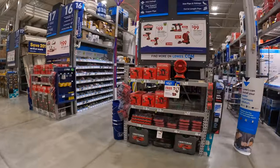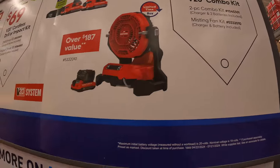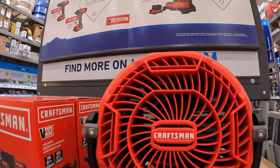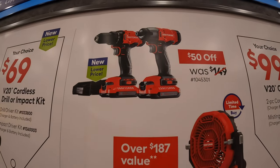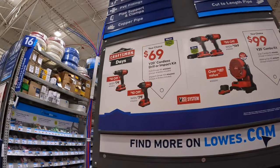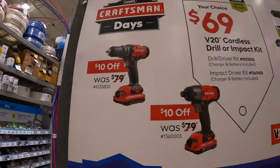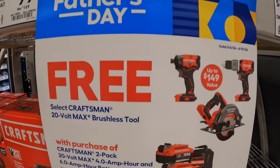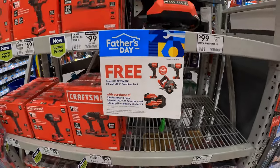And continuing on with Craftsman, they do have for $99 your choice. They do have the misting fan, which is actually right here. And they also have for the two tool combo kit, the drill driver and impact driver with 2 batteries and a charger and a bag. Then they also have them individually, $69 for either of those kits, for the drill driver or impact driver. Not bad, you guys, and that's not even done with Craftsman. So they have another display right here just to show you. Brushless RP all the way when it comes to that $149 kit. Not bad.